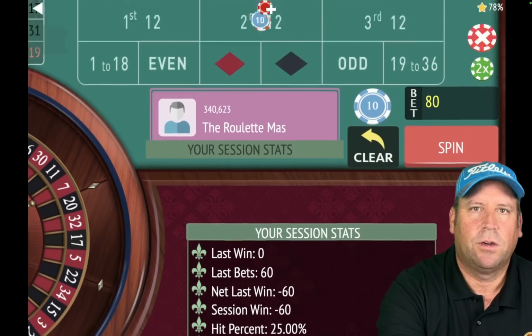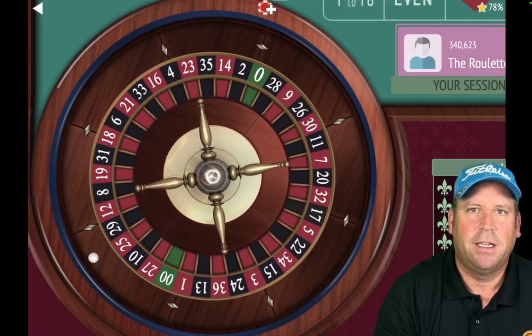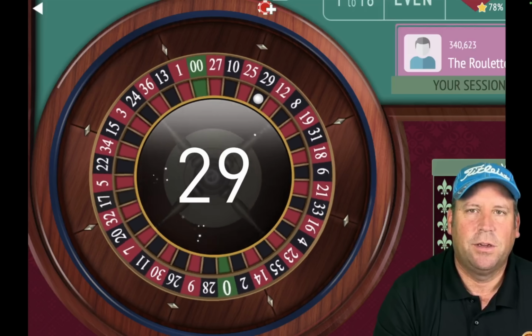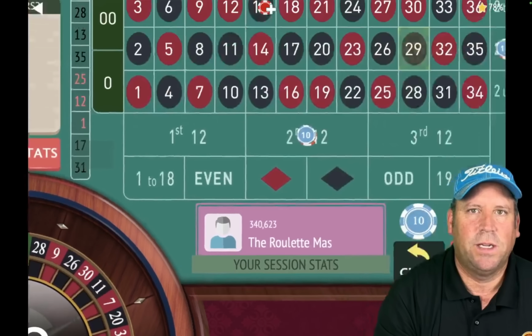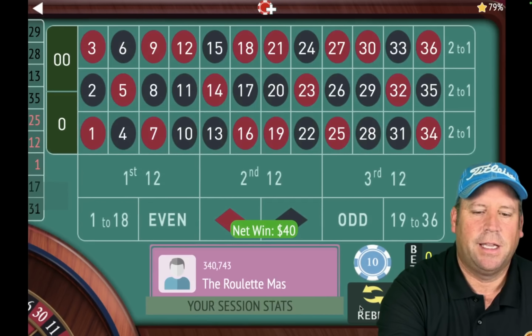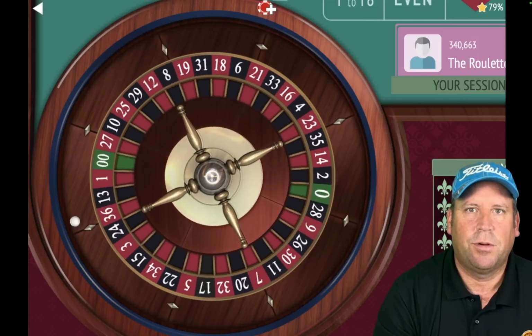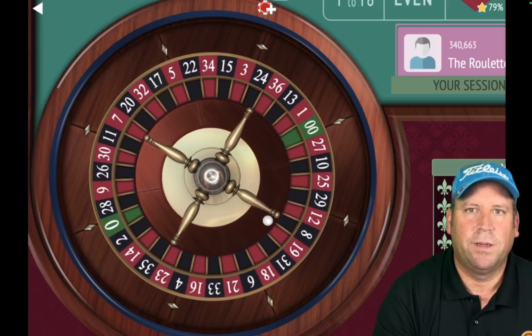And you can see we're currently minus 60, but once we hit one of these second column and second 12 at the same time, you're going to see a big difference. And that's a 29 black. That's a $40 win. We'll be happy to take that one. Let's just rebet and spin because we're not in session profit and we won. So we just repeat the same bet.